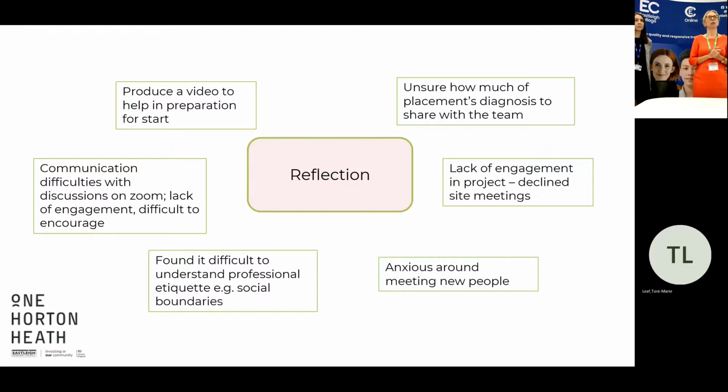Communication difficulties with discussions on Zoom. So my placement, I could visually see her distancing herself from what was happening on a Zoom or a Teams meeting call, and stepping away from the camera or having something to eat or drink, things that we wouldn't do in the work placement as professionals.